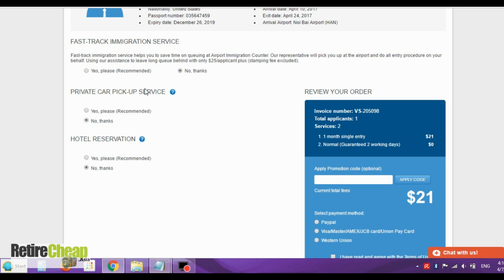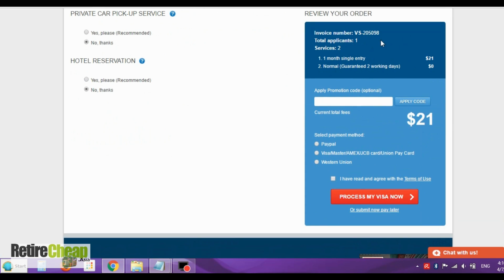You need a private pickup service for a car. You need a hotel reservation or whatever. You go down there, you review your order here, $21. If you have a promotion code, you can stick it in here. And then select the payment method, which is really cool because you can pay by PayPal. So you don't have to use your credit card, but you could if you want.